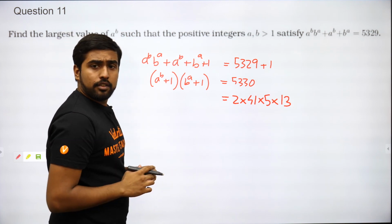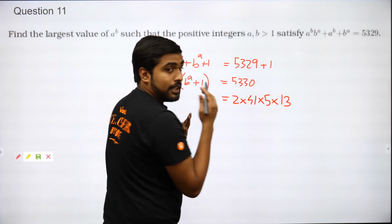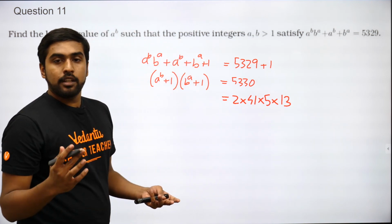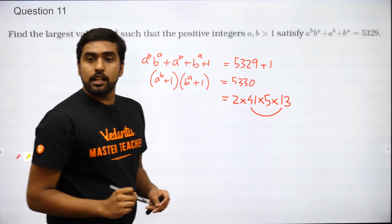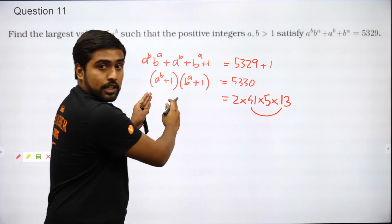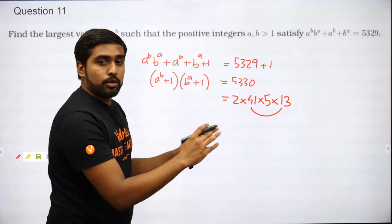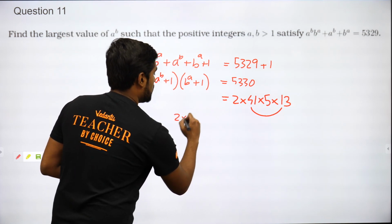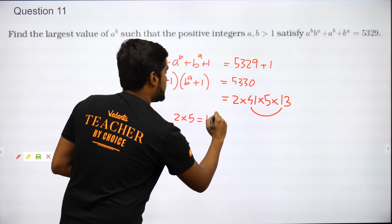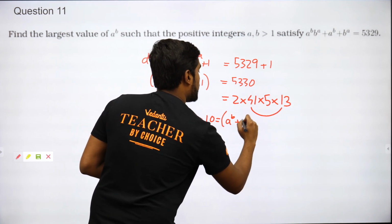So let's try combining a few of them. We need the biggest value of a^b. So what will I think first? I'll try and combine 41 and 13. So I'll get two terms as 41 × 13 and 5 × 2. Checking 41 × 13 will be tough, so I take the second one, that is 2 × 5, which is equal to 10. Now this will be either a^b + 1 or b^a + 1.